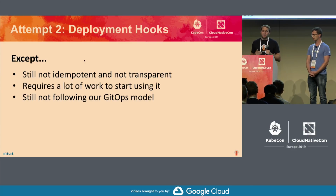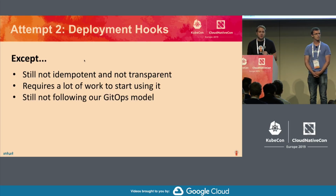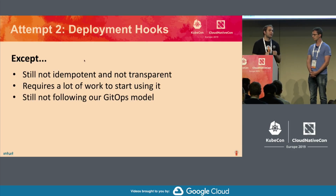And it really wasn't following the GitOps model that we want to give users, because we didn't have a declarative spec saying this is where we're going. We just said, okay, here are a bunch of steps that you still need to execute. So this worked, but we weren't happy with it. So we took a step back again, and we were like, all right, both of our first two approaches were very imperative. We very much said, do this, do that.